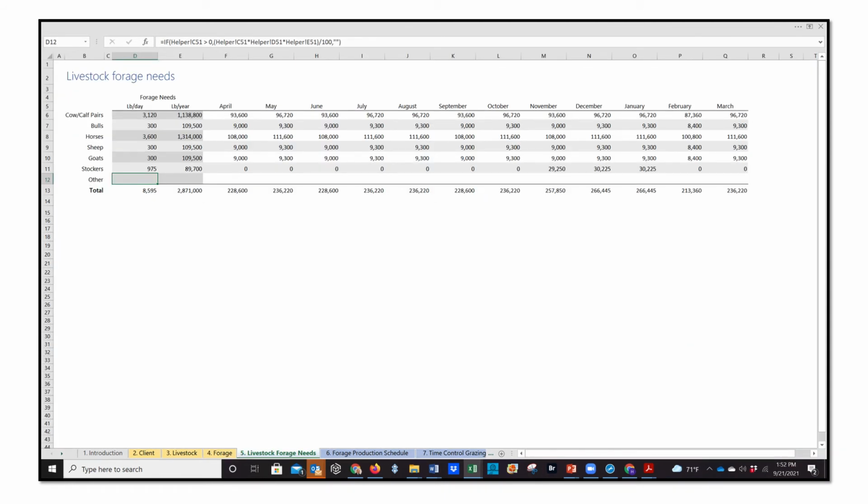The next couple of screens are just mainly summary screens, and they don't really tell a lot more of the story. But should you be expecting forage to be produced in one of these months and a 0 shows up, let me see if I can find my pointer, there it is, then you can go back and make an alteration in your forage plan at any time.